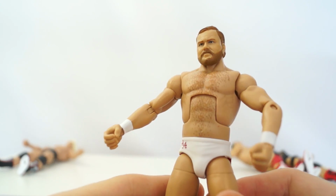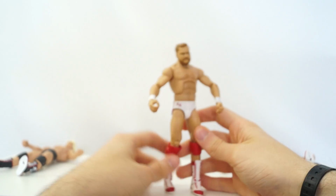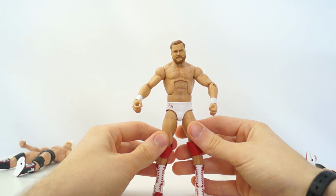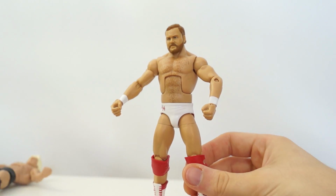I love the chest hair. That detail is really nice. Nice colors bounce off his attire. And overall, I think the face scan is pretty excellent. Do you agree or do you disagree?